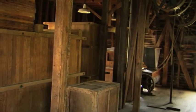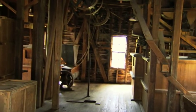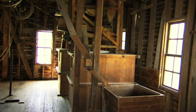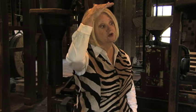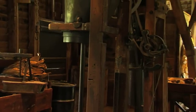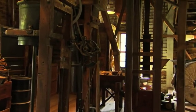There has been 5 feet high of water inside this mill before, because this river is a formidable force. In the 2 years I've been here, I've seen it come up to the floor but not come inside. So in 1973, there was 5 feet of water. That's exactly how tall I am. So if you think of everything where I'm standing being underwater, the good part of it is that these are all things that can withstand water.